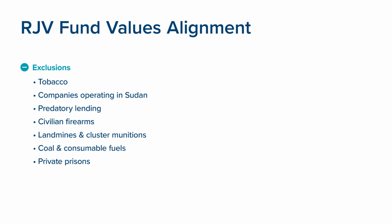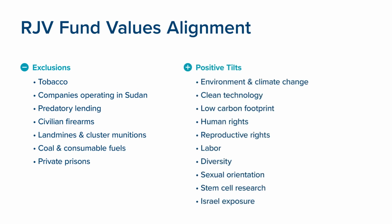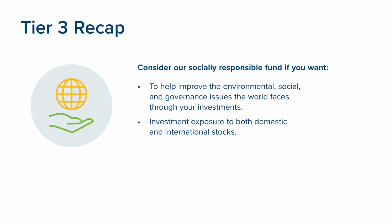The fund avoids investing in companies whose business practices don't adhere to the environmental, social, and governance principles of the Reform movement, such as those involved in civilian firearms, tobacco, and similar issues. And it tilts towards companies that show leadership in environmental and social issue areas, such as human rights and climate change. The fund also tilts towards companies that are domiciled, have offices in, or sell products in Israel. In summary, consider Tier 3 if you want to put your investments to work on social issues while also saving for retirement.